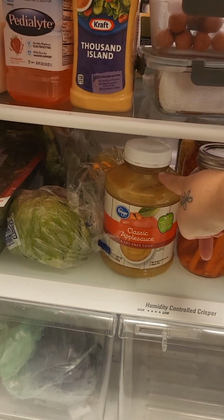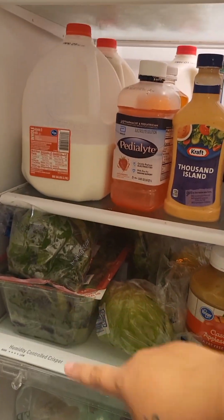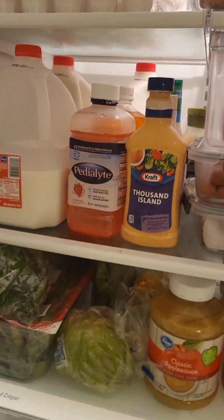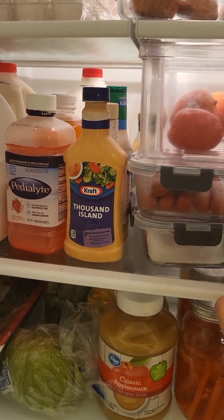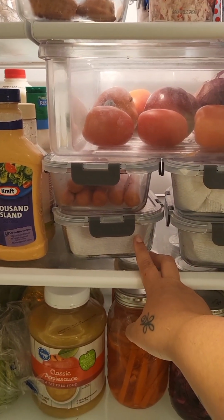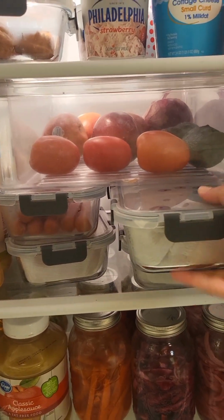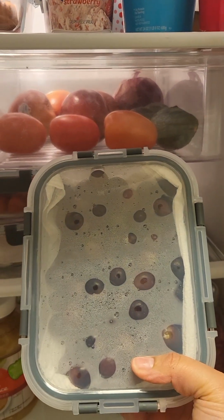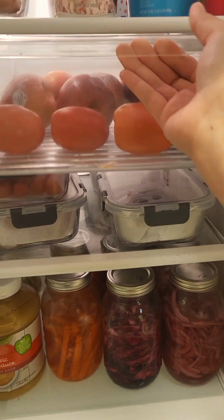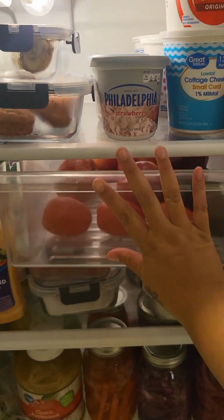I got some applesauce for the kids. I did get some more salad stuff, so the spring mix. I got some spinach. I'm telling ya, the stomach bugs, so we still have some of that. I have some onions already prepped and cut up for my salads. In these two, I have some grapes. I have already washed those, and those are ready to go. I have some tomatoes, apples, avocados, and a red onion in there.